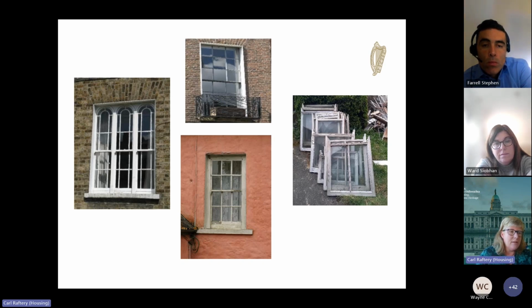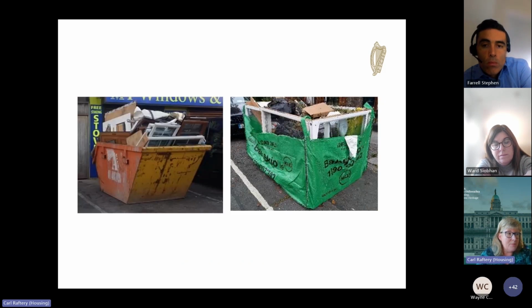The windows there are all stacked up, taken out of a building. They were in the building for over 100 years and were just removed without consideration and replaced with windows of an inferior quality. So I just wanted to put this in. I'm sure you've seen it, I always trot this slide out. In the skip, you see a load of windows on one side. Actually, all those windows are PVC and aluminium windows. They have a life of 20 years.